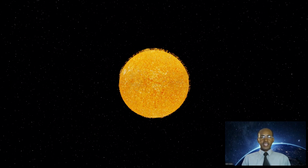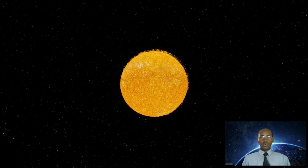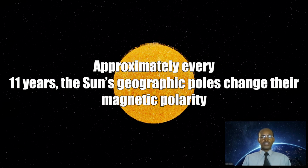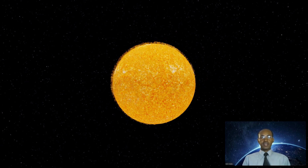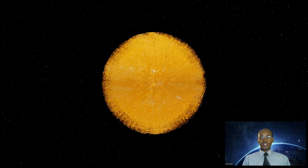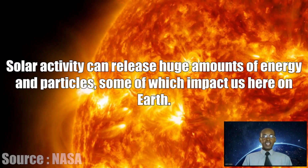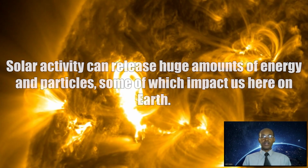The sun doesn't behave the same way all the time. It goes through phases of high and low activity, which make up the solar cycle. Approximately every 11 years, the sun's geographic poles change their magnetic polarity. That is, the north and south magnetic poles swap. During this cycle, the sun's photosphere, chromosphere, and corona change from quiet and calm to very active. Solar activity can release huge amounts of energy and particles, some of which impact us here on Earth.